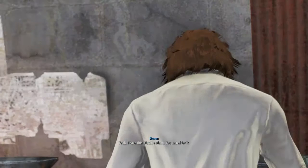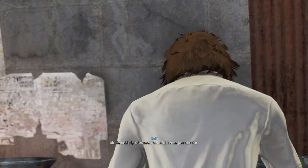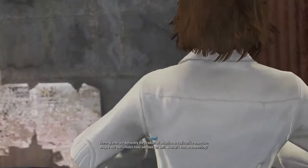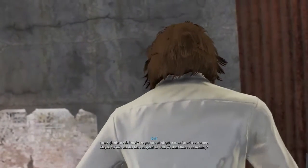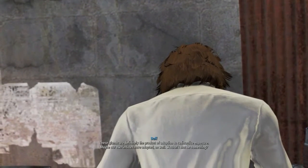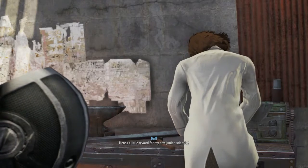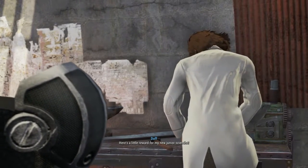You asked for it? Oh, the field trip, of course! Oh, wonderful. Let me just take that. These glands are definitely the product of adaptation to radioactive exposure. Maybe our own insides have adapted as well. Wouldn't that be something? Here's a little reward for my new junior scientist.